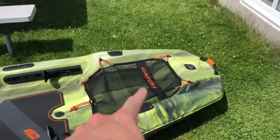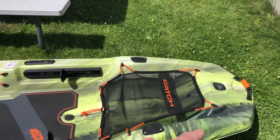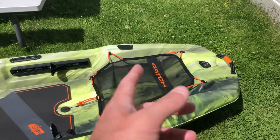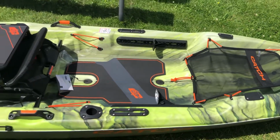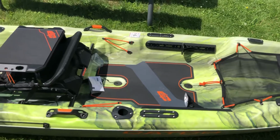And I like the fact that they took away the front hatch storage and rear hatch storage that they had on the Catch. You don't need that. If you want that, you could always drill some holes and add a hatch yourself. But I like to have stuff accessible, rather than putting stuff in storage.